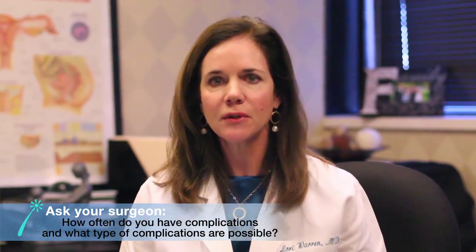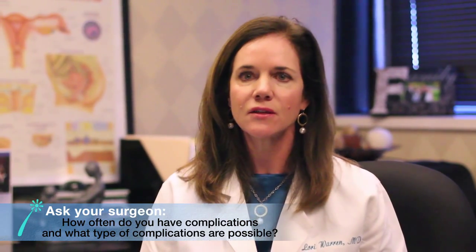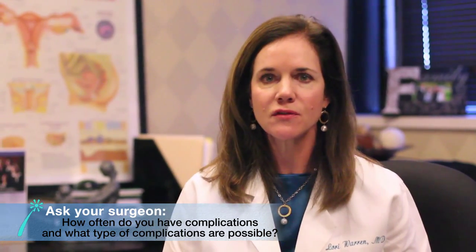How often do you have complications, and what type of complications are possible at the time of surgery? The risk of a major complication should be less than 1%. There are risks from any type of hysterectomy, which include damage to other structures such as the bladder, the bowel, the ureters which drain the kidneys, and blood vessels. With a skilled surgeon, however, these risks should be very low.